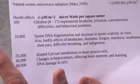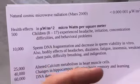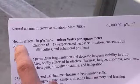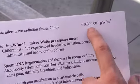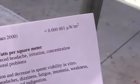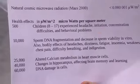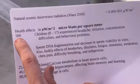Just to give you a comparison first, let's look at the amount of radiation that the human body is used to in nature, before we had all these modern devices. The natural microwave radiation, mostly from outer space, that we're used to is this very low reading: 0.000001 microwatts per square meter. That's what we've been used to historically. But now in our modern world, we have levels that are dramatically higher than that. It may not seem like much, but we're actually looking at harmful effects.